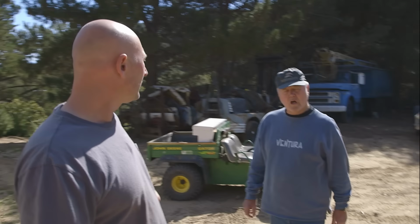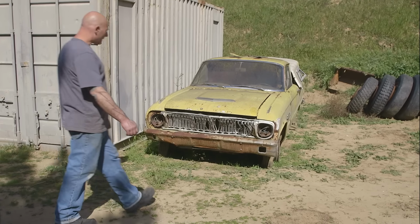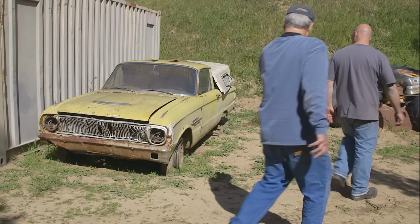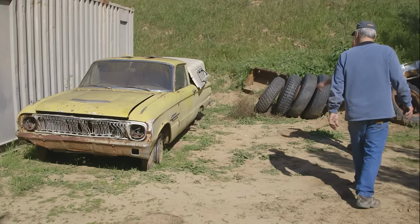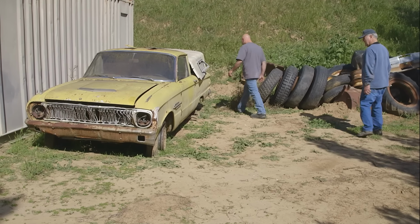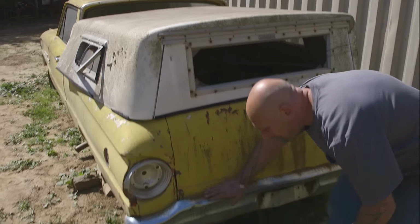So Bill's steering me around his parts pile, and we're back at this yellow Ranchero again. It's a pretty rough car, but I'm gonna look underneath and just see what it's got. Oh yeah, it's 5-lug. It's a 5-lug. This is a V8 car? This is a V8 car. You got a trailer hitch.